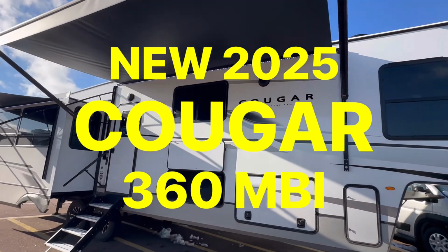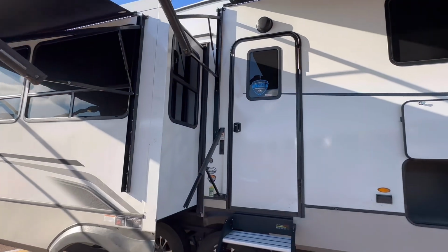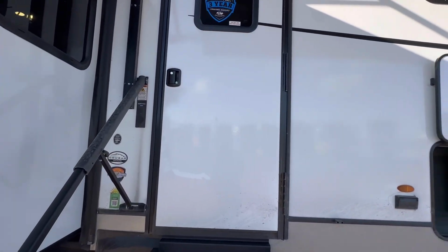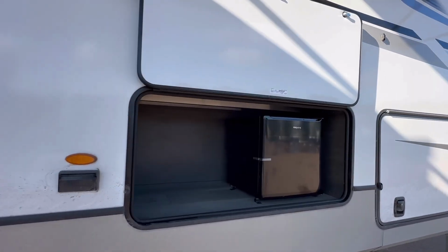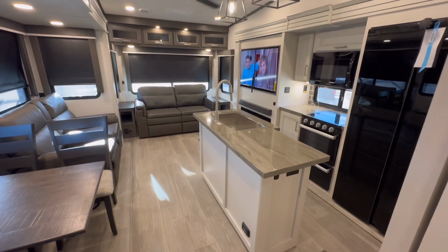Fresh from Indiana, 2025 Keystone Cougar 360 MBI. This is a mid-bunk, and it's a brand new model. Check out this new floor plan.